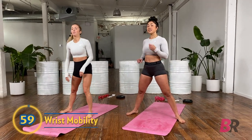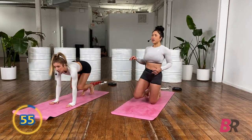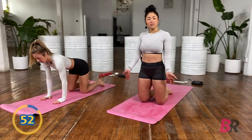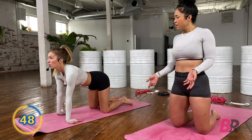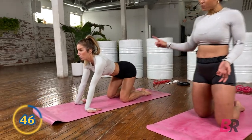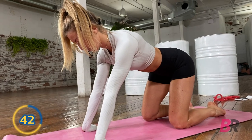Okay. For this next one, we're gonna come down to the ground into all fours, quad position, quadruped. We're gonna flip the palms to face your knees. Shoulders are back and we're hinging back. Now keep your eyes on Jesse for this one. Remember to keep your gaze down. Because of my wrist mobility, I'm gonna swap this one out.